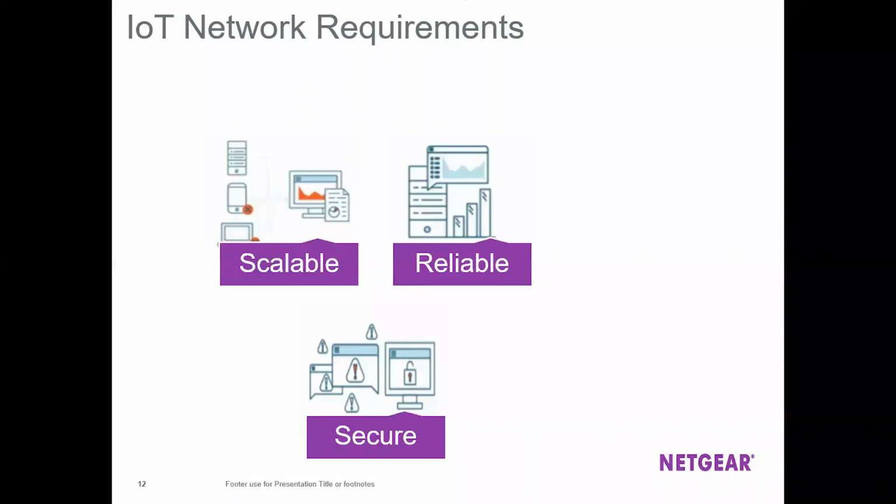The typical five nines of availability that normally was only crucial for the big corporations. Now it's becoming also important in our IT networks, and we are going to tell later how we can build a reliable and secure network.